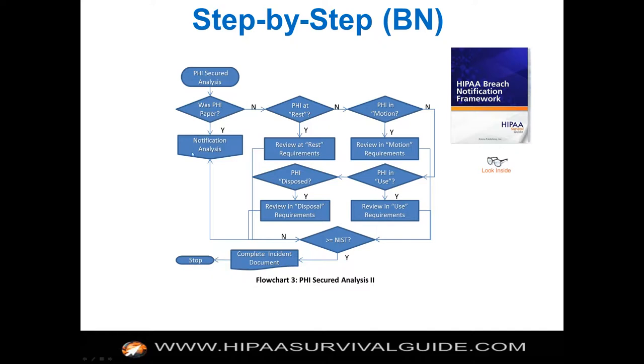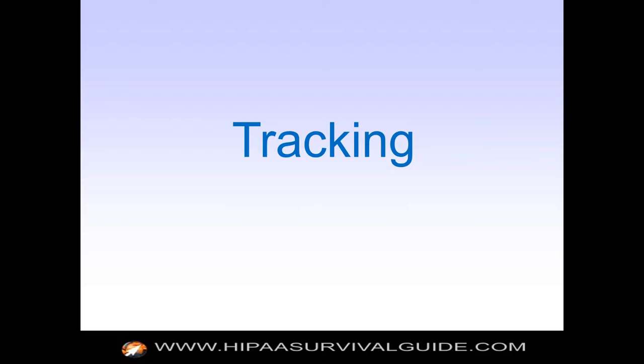Otherwise, you go do the notification analysis. You go figure out whether or not there really was a breach. Was the privacy rule violated, and answer all those questions.